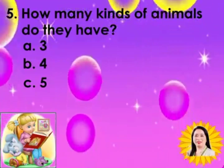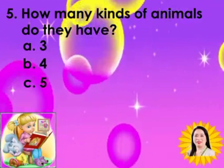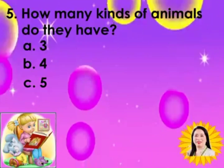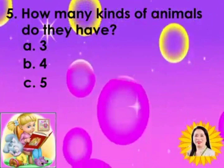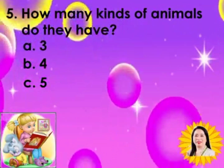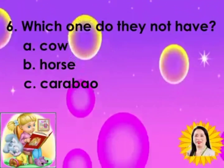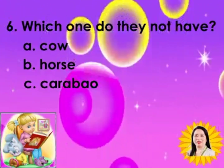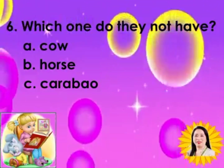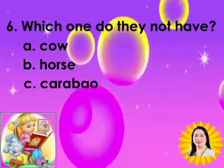5. How many kinds of animals do they have? A. 3. B. 4. C. 5. 6. Which one do they not have? A. Cow. B. Horse. C. Carabao.